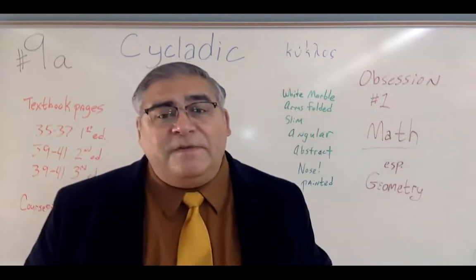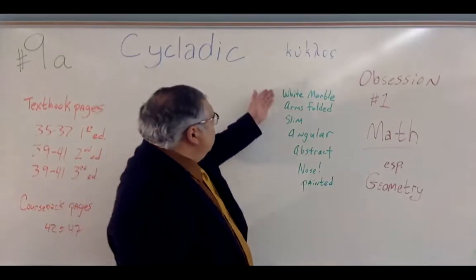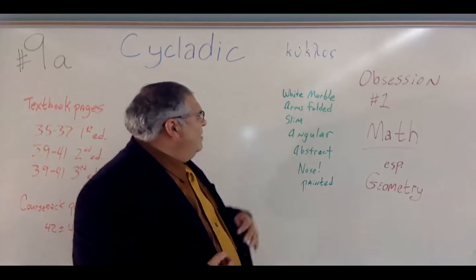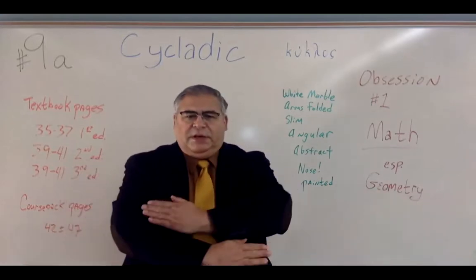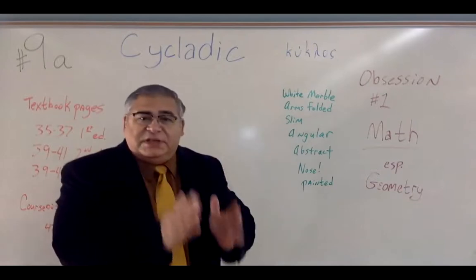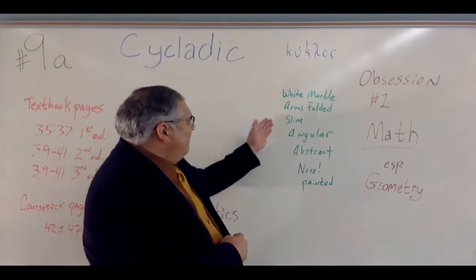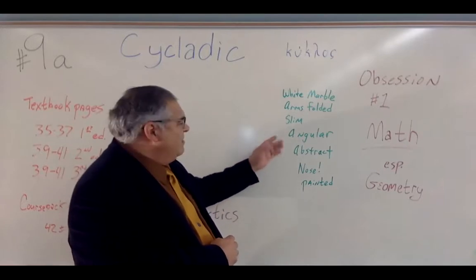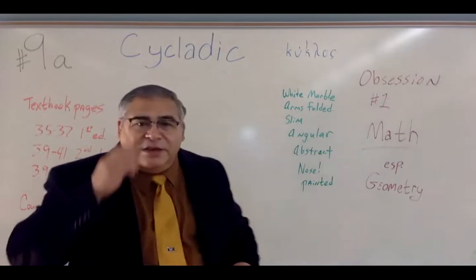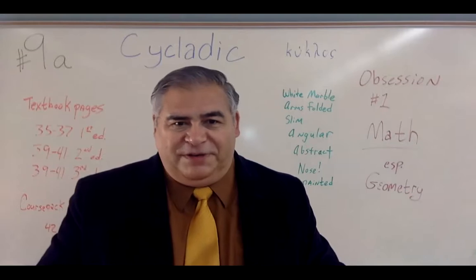Okay, so we got this white marble, which is abundant, and arms folded across the midriff. They always depicted this, right? They're very slim characters, unlike your Willendorf Venus figures. Angular, a lot of angularity, and I'll talk more about that in a minute. Very abstract. And the nose. The nose is always carved out, okay?